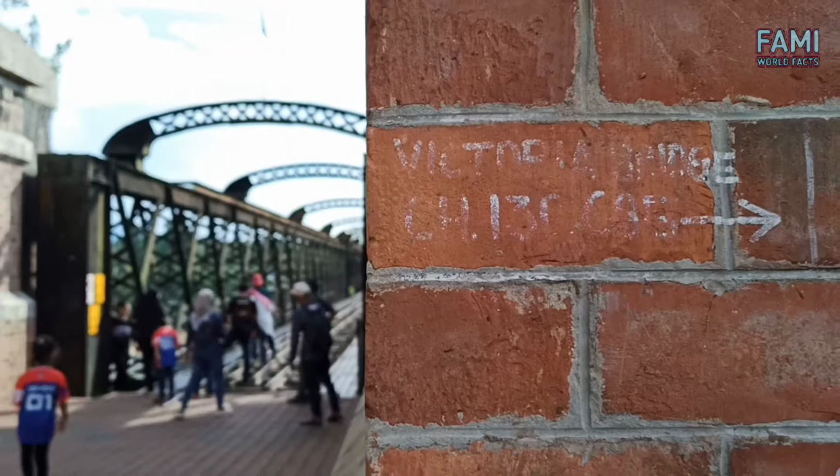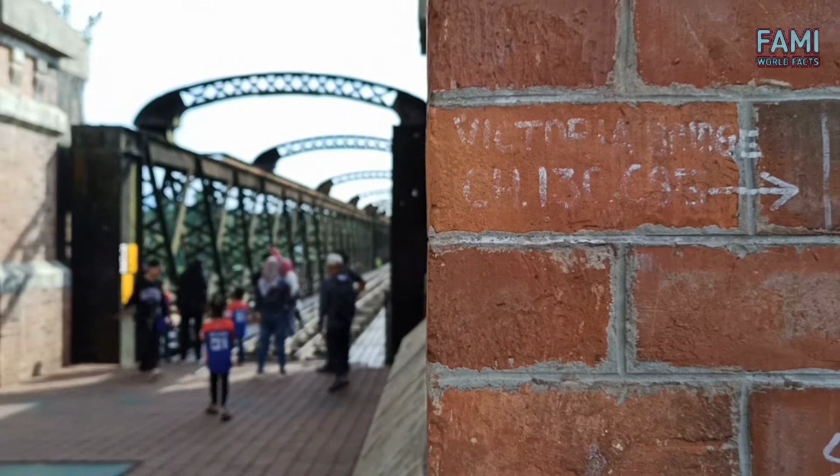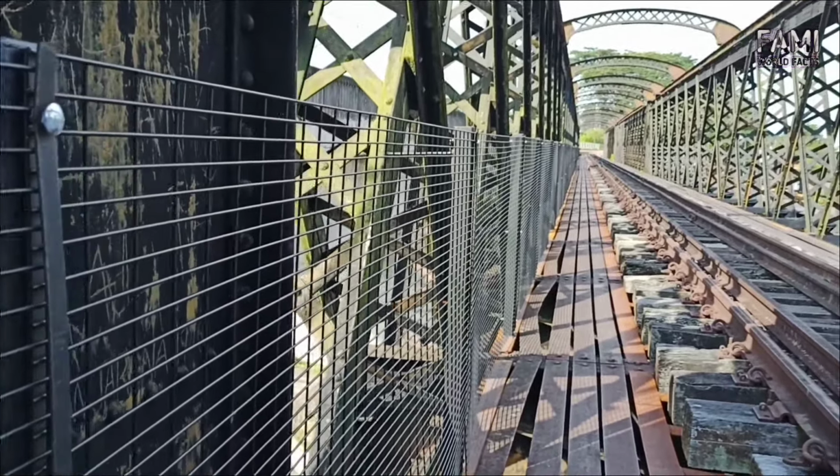However, Victoria Bridge fell into disrepair as the old bridge no longer carries the train. Between 2014 and 2015, Victoria Bridge has been restored and opened to the pedestrian after the installation of safety features such as railings and nets.